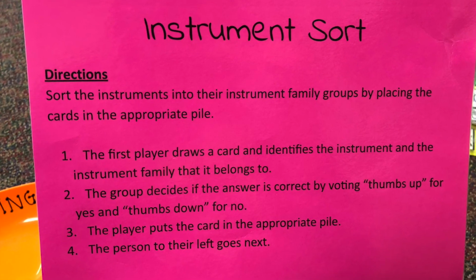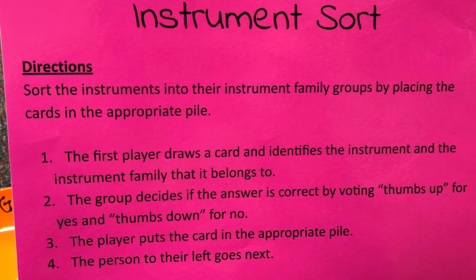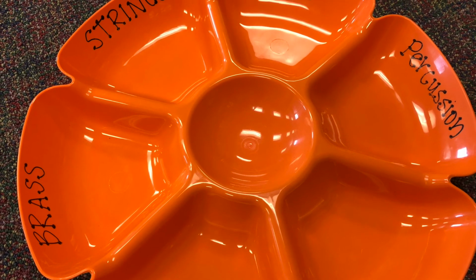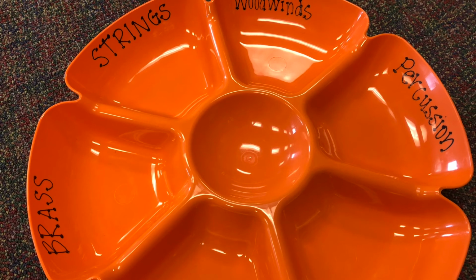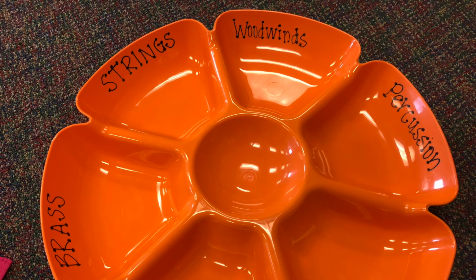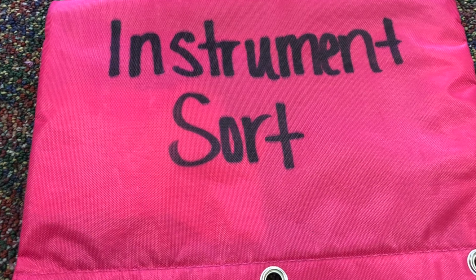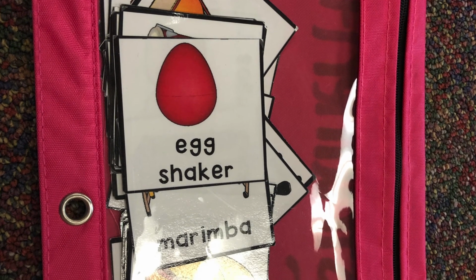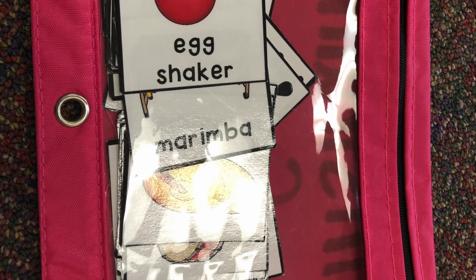The next center we're going to look at is the instrument sort. So for this center, you will see the orange tray right here, and there are 4 different sections, one for the brass family, woodwind family, strings family, and percussion family. You will start with the pink bag that says instrument sort on it. Inside there are pictures of instruments with the words on them.